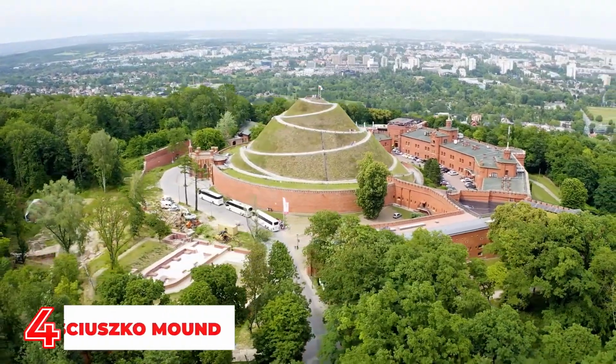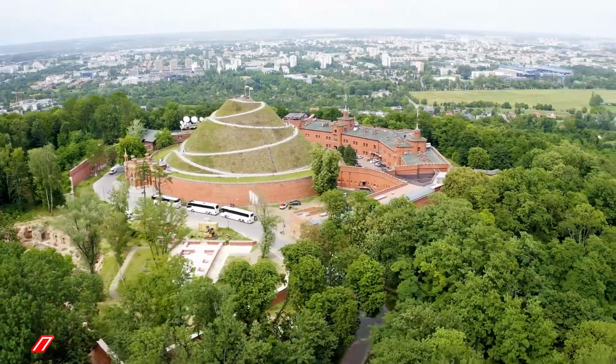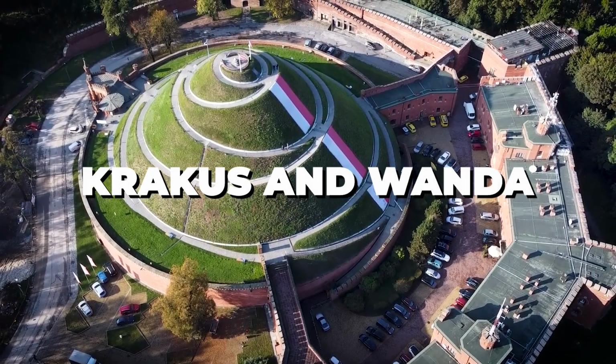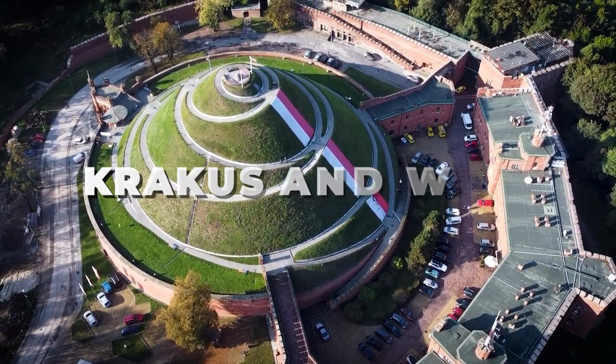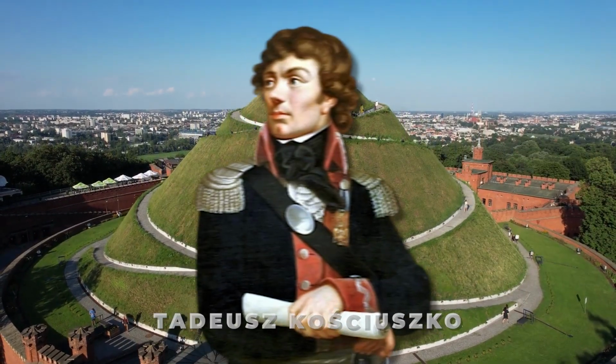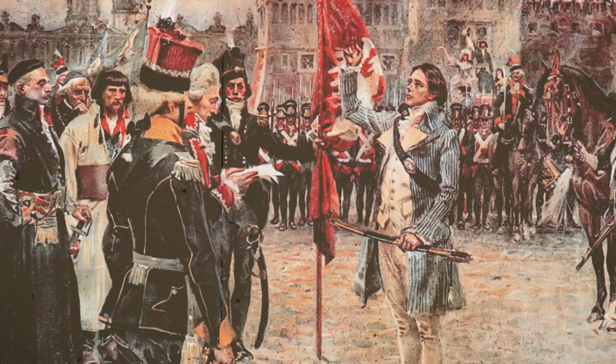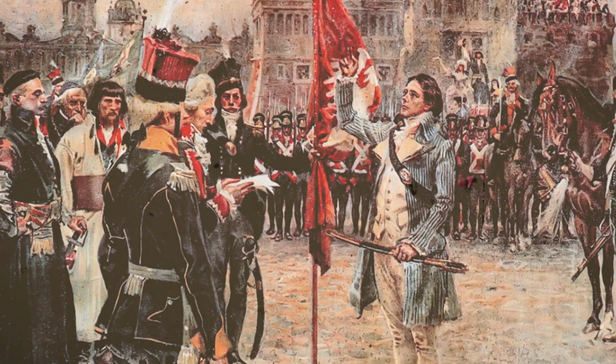Number 4. Kosciuszko Mound. The prehistoric Kosciuszko Mound was built in the image of the legendary Krakus and Wanda. The magnificent site was established in 1823 to honor Poland's national hero, Tadeusz Kosciuszko, who in the 18th century fought against the Prussians and the Russians.